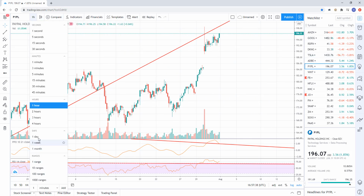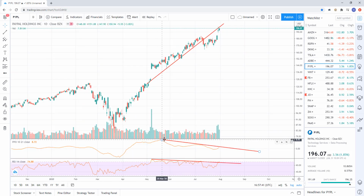Going to the daily on this one, negative divergence. You can see it clearly right there. These are divergent high prices, which means they have a high probability of failing, which is what you want to see, especially when you're below support. So that's something to watch.